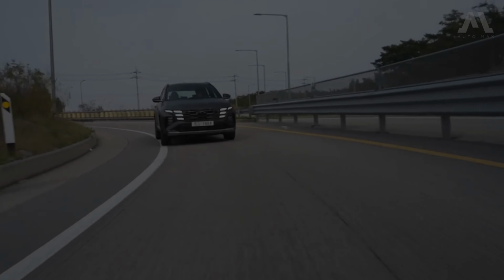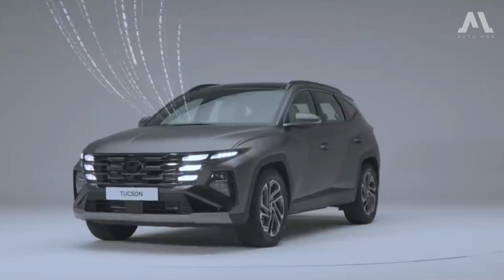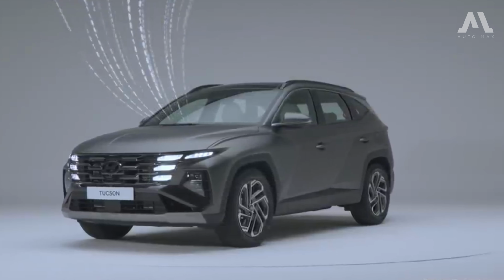When it comes to fuel economy, the EPA estimates the Tucson should deliver as high as 25 miles per gallon in the city and 32 miles per gallon on the highway with front-wheel drive.